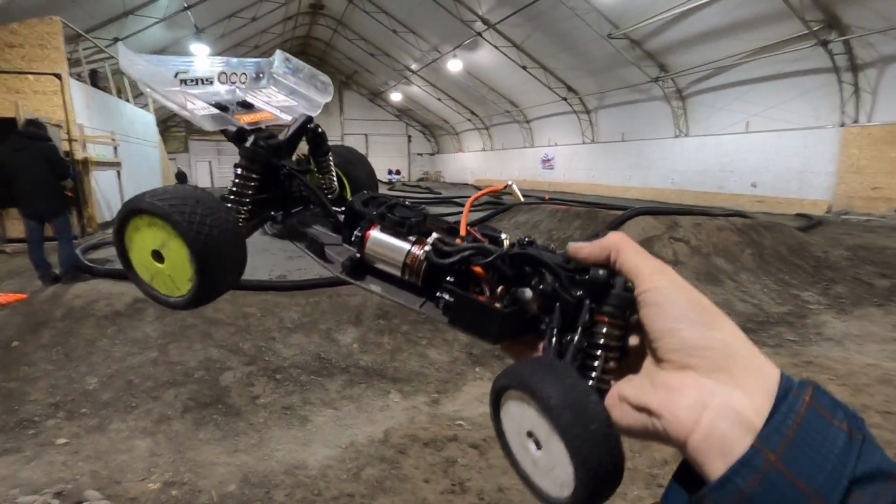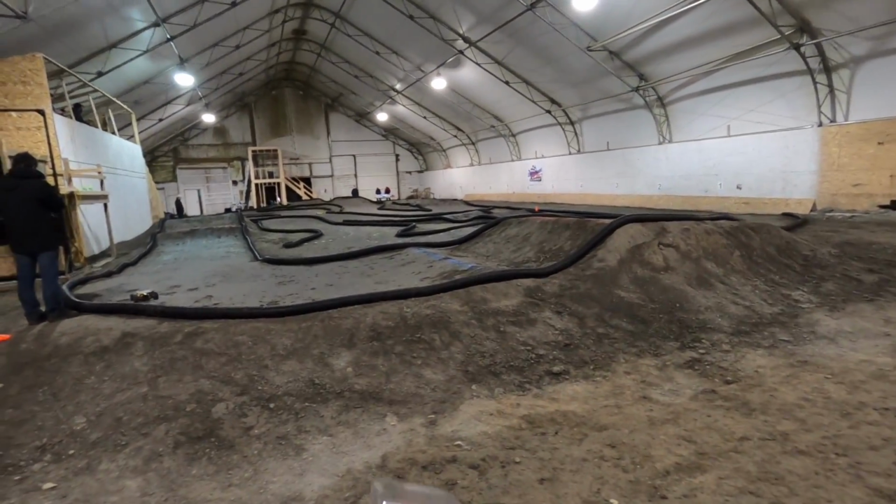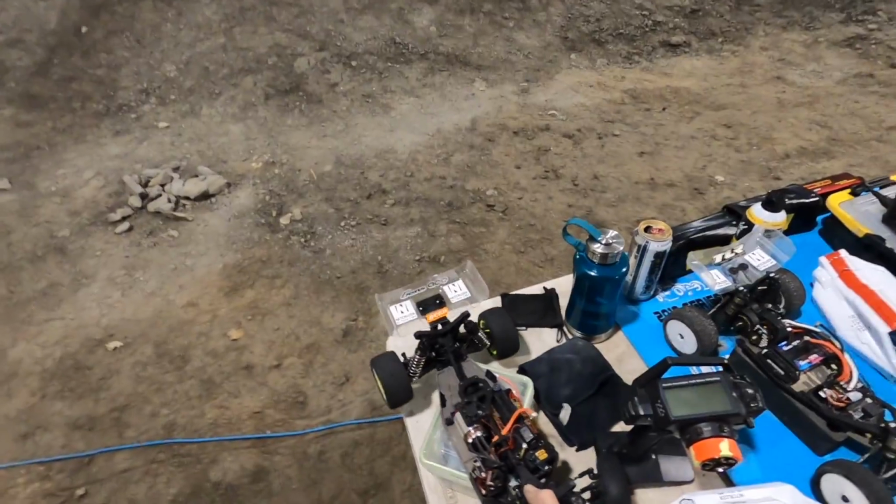I'm in the A main. Yes, made it into the A. There are less people here this week, but still, A main race. Let's see how we do. I think I'm going to be starting around 4th or 5th.